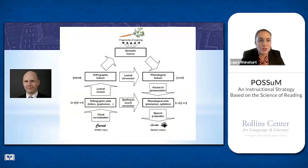And this is kind of what happens almost instantaneously when you see a word. So start at the bottom left where you see the word carrot. You get the written input, the visual, the orthographic units, the letters that it's created from, and then it goes into the semantic at the very top. You might get an image in your mind of a carrot. And then we go down to the phonological lexicon, the sounds of the different letters, the pronunciation, and then the ability to say the word carrot.